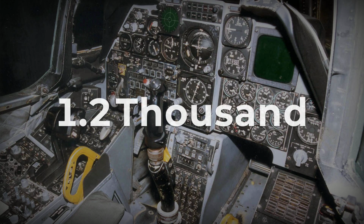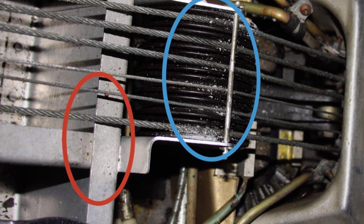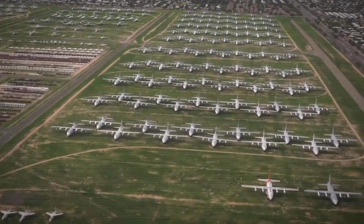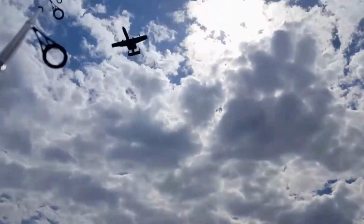1,200 pounds of titanium, self-sealing fuel tanks, cables and pulleys inside the armor, a cannon that fires faster than human ears can hear. The Air Force keeps trying to retire it. The battlefield keeps proving them wrong. The Warthog flies on.